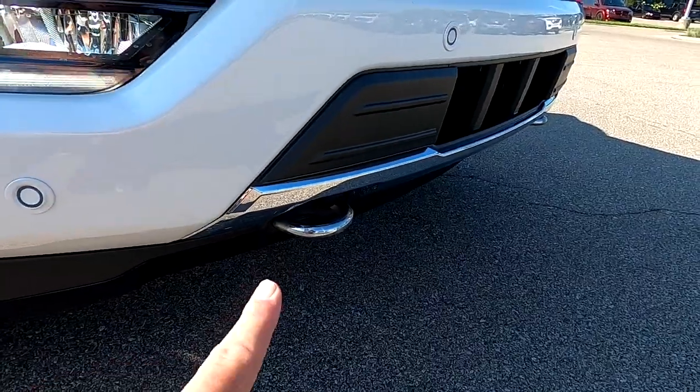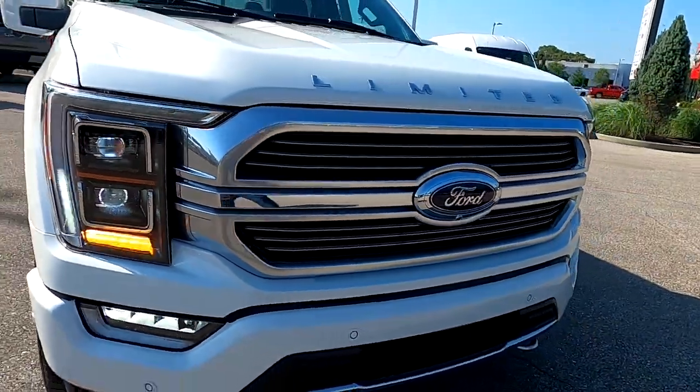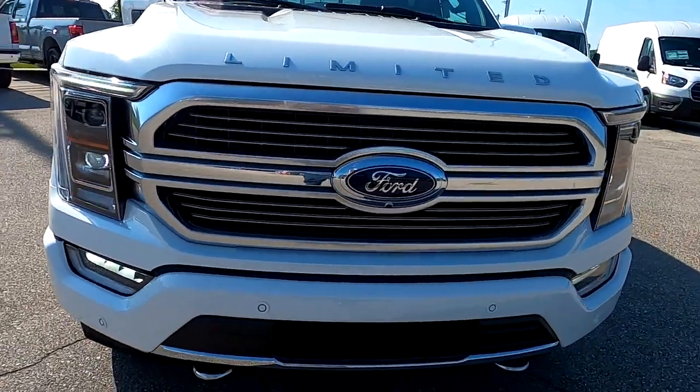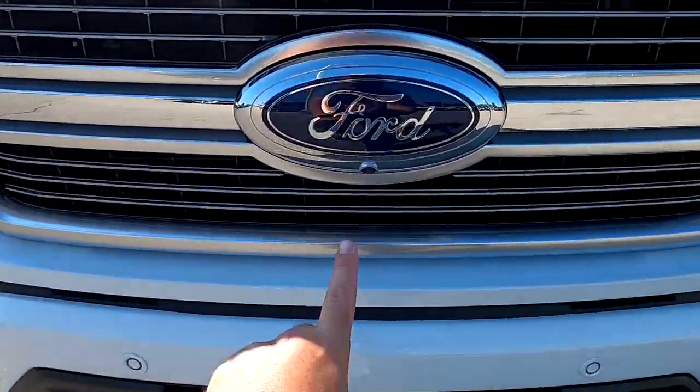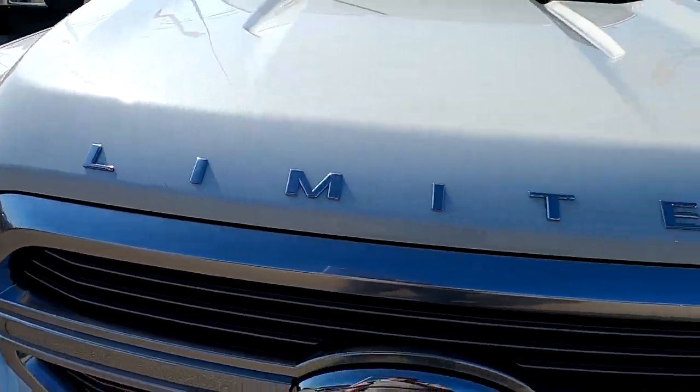We do have chrome-plated tow recovery hooks. This huge satin aluminum grille absolutely looks amazing on this truck. Large Ford logo. You have a front-facing camera here. And of course, we have the Limited badging on the hood.